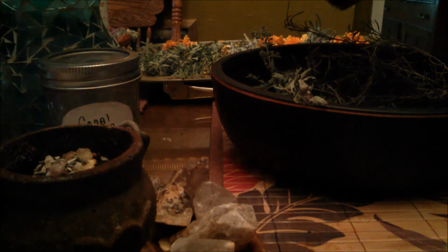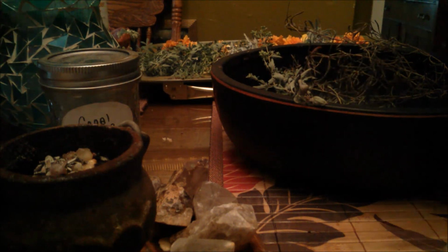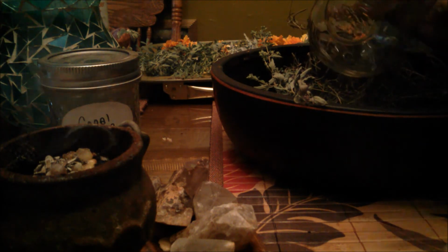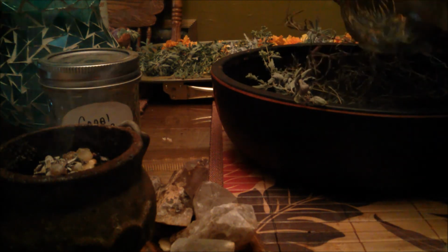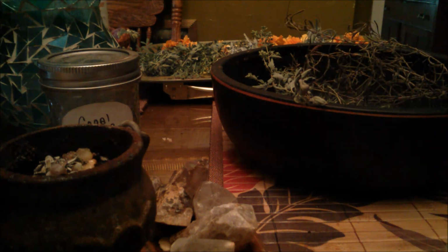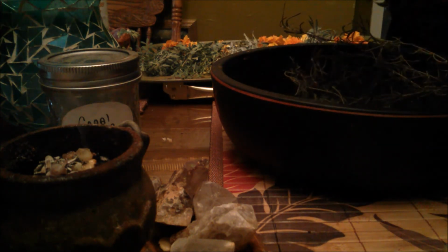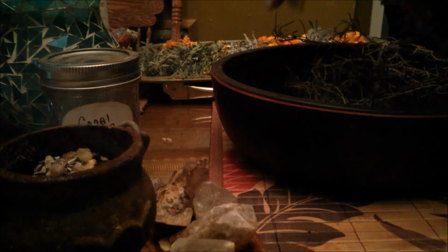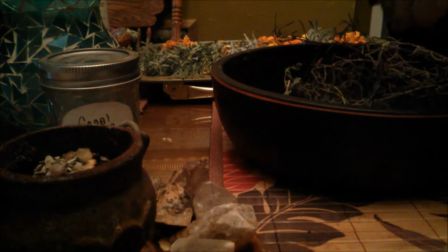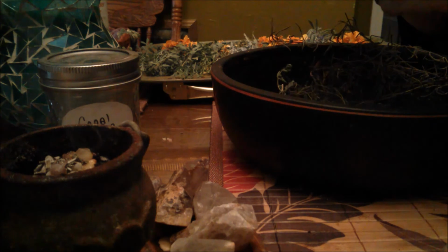So you're gonna need a jar or some kind of container. If you're using a container with a metal top, you're gonna need a piece of wax paper or parchment paper to put underneath, because the vinegar reacts with the metal. So I'm going to break these herbs up. And like I said, I've already enchanted them and put my intention in them. They know what they're supposed to do.